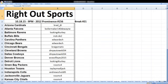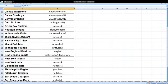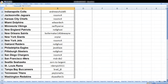2012 Prominence 156, guys. This ended Saturday on eBay. Love Prominence. It's a set we've done for quite a while. You get three hits per box, two autographs, but those autographs can be autograph patches, on-field autographs, team logo swatch autos. You can get legend and veteran autographs as well. It's just been a fun set to do, and of course everybody likes to see a Luck or a Wilson pulled.